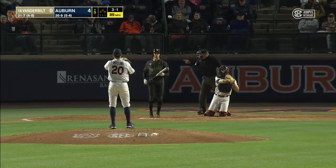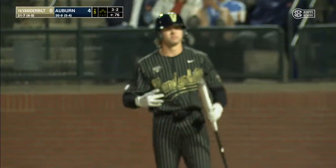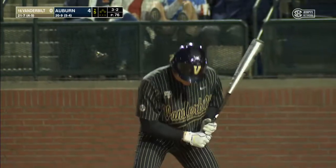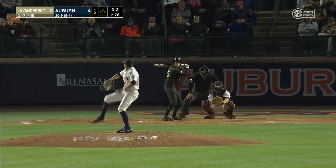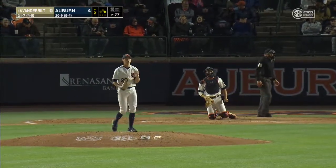Big cut from Nolan, 3 balls, 2 strikes. And going back to Dansby Swanson, Greg, I actually remember when he was drafted #1 overall, I believe, by the Diamondbacks. And I think it was an NCAA regional, and he just broke down into tears and embraced his coach, Coach Tim Corbin, as Parker Nolan takes first on a leadoff walk. And just a cool moment.